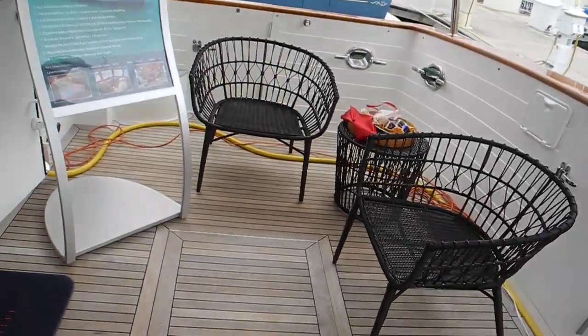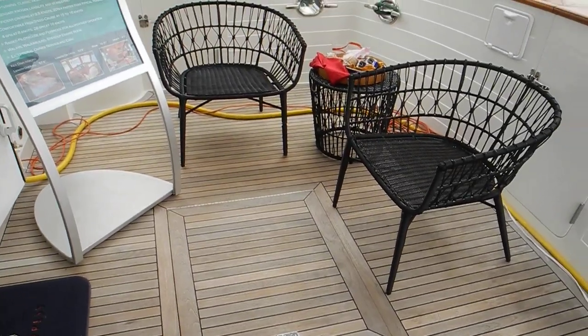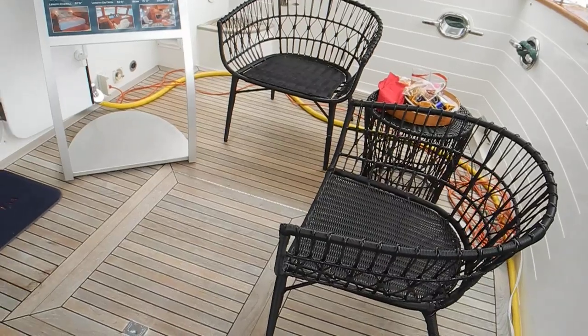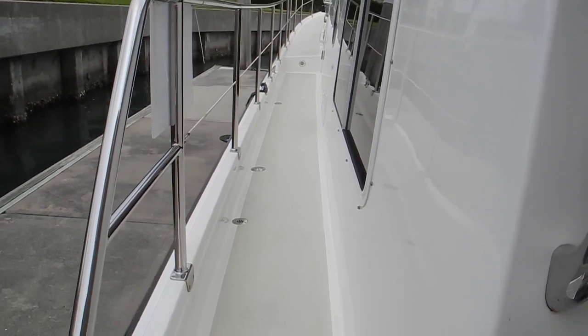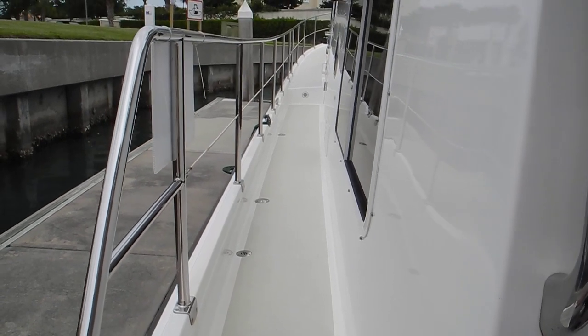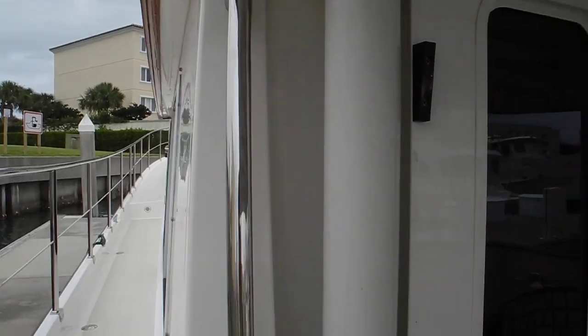Coming aboard the boat, we've got the teak deck, and again, that's an attractive, pretty decking, but it's also functional. It's non-skid. You can see I've taken my shoes off there, but the rest of the boat does not have teak, so you've actually got the textured fiberglass decking, so it's a non-skid deck, and you can see how wide the deck is.